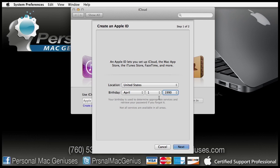Also note that this is a completely bogus date. You can put anything you want in there. The only trick about this is that you need to be able to remember what it is that you put in here for security purposes. So April Fool's Day, pretty obvious and easiest.